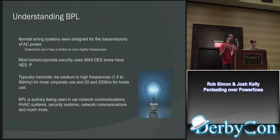One of the things that's interesting about the technology is that it essentially turns your network, or your home power lines, into a giant hub for you. So it's really easy to gather the information, sniff it, do whatever you want there. That's why they introduced some of the keys.